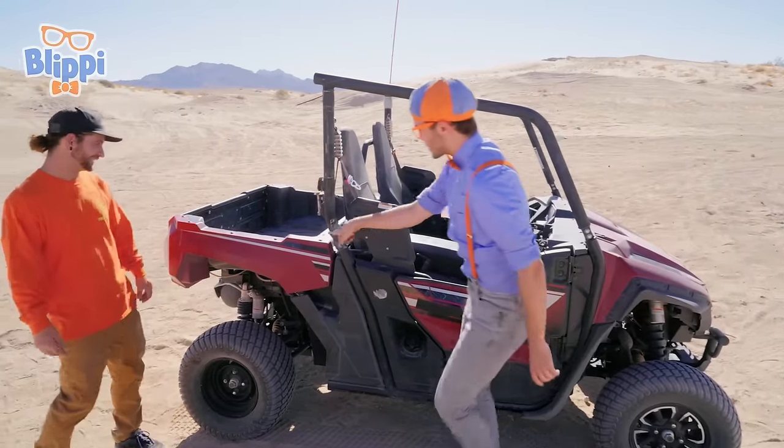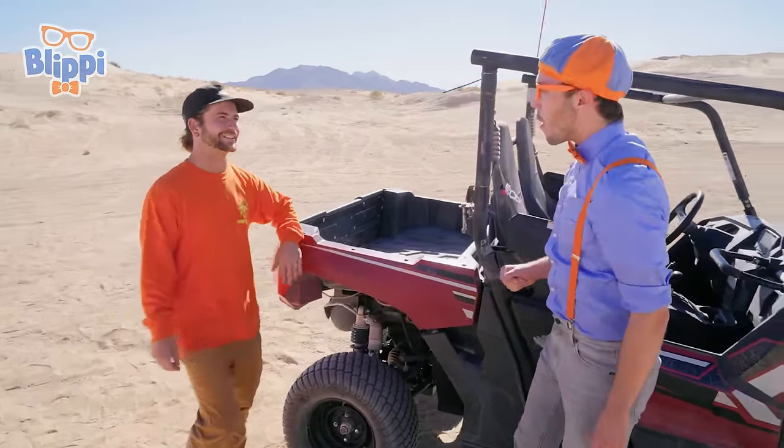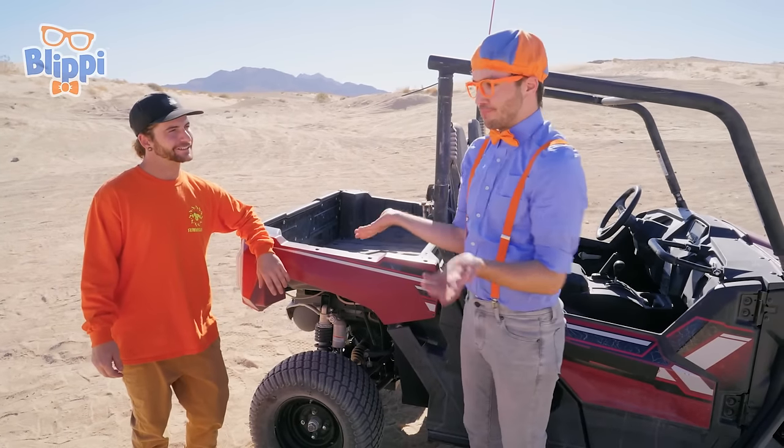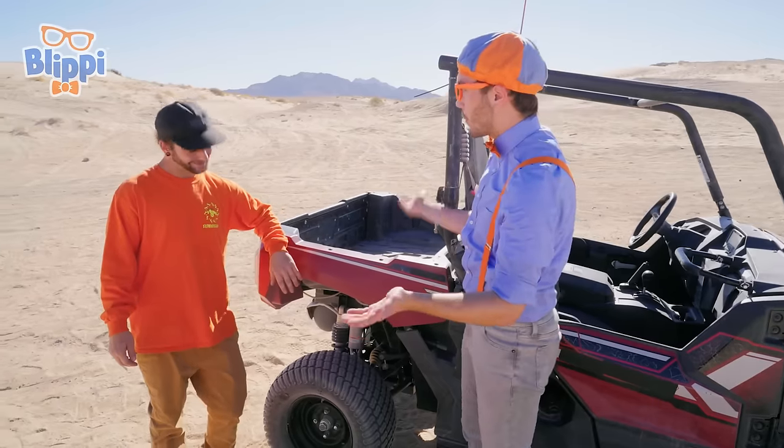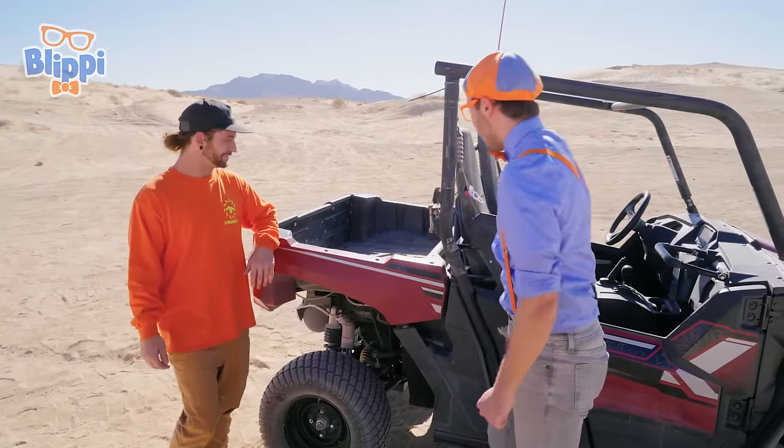But Matt, what's this back here? Is this a trunk? This is a bed like a truck. Whoa, that's really handy. So I guess if you're on a farm and you need to put tools in it, you have a place for them. Yeah, that's pretty cool.